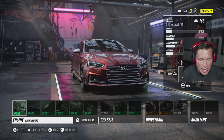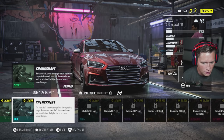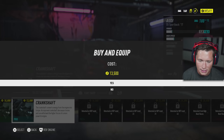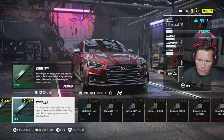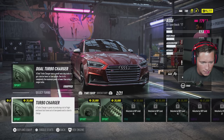We're at a 168 right now. We want to get that up to a 200. I think right at 200 would be good. So it looks like we can go up to a pro crankshaft is going to bring us up 12. I mean, that's going to be pretty solid. So that's going to bring us up to a 180. The ECU will bring us up 9. Like I said, I'm trying to do the thing that makes the most sense, although I think all of these things kind of cost the same, to be honest.